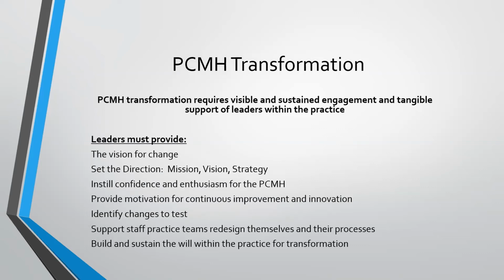So we're going to begin our transformation, and our leaders, and this is not just the leader leading this team, but it's all of our leaders, is that vision for change, and what does that look like? Setting that direction and that framework, really kind of creating that heartbeat of what we want, for enthusiasm and just kind of keeps us moving forward. And then we're going to identify changes. Small tests of change are essential. Does it work? Does it not work? What did we learn? And how can we modify it and do another small test of change? This isn't something you chunk off and do. It is something that is going to take a true transformation and journey through this.